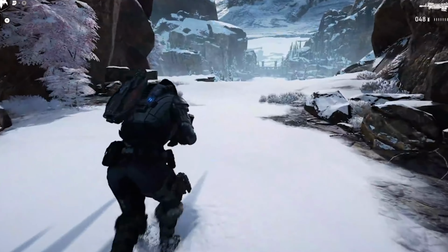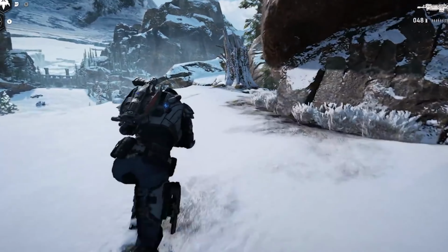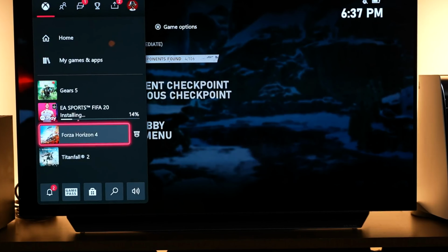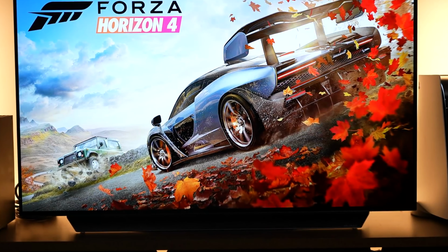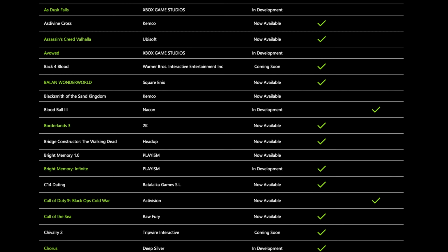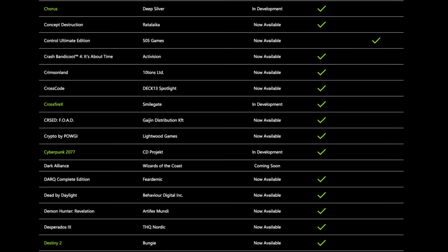But also, Xbox gives you the quick resume feature, meaning that you can jump from game to game and quickly resume from where you left off. And this gives the Xbox more of an edge when compared to the PlayStation 5, which just doesn't have it. Now both consoles do support a lot of backward compatible games.